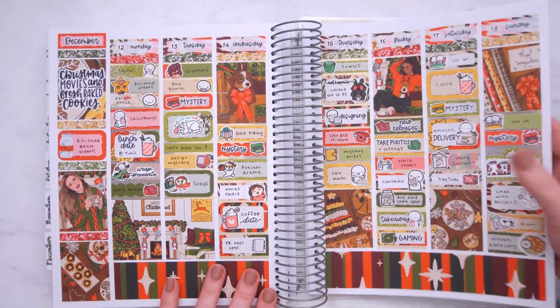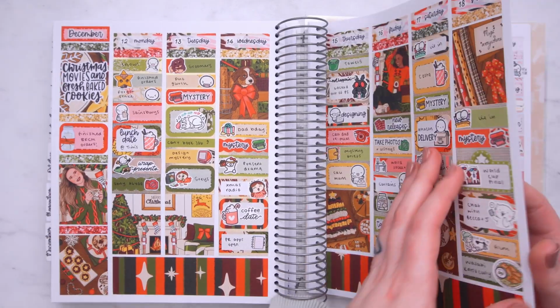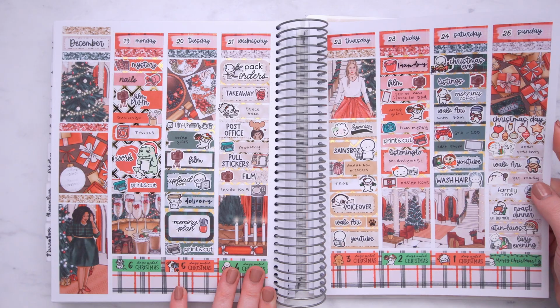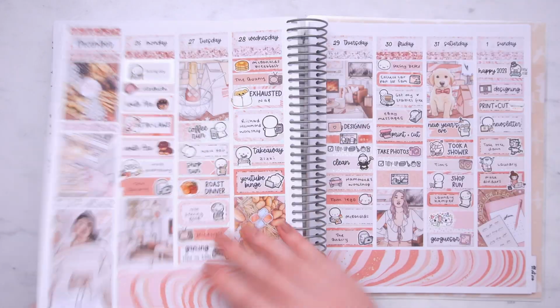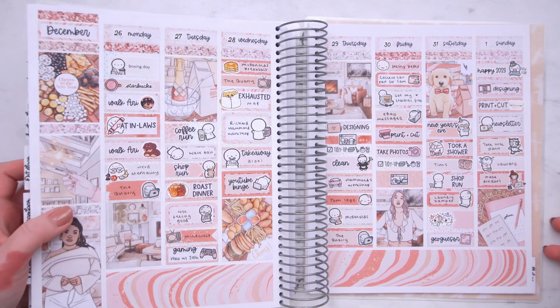Oh, and we started to use some underlays. I don't know if you can see. Changed my camera settings again, but I think I have them right at the minute, which is good. So yeah, underlays, looking very pretty. Yeah, so that is 2022.